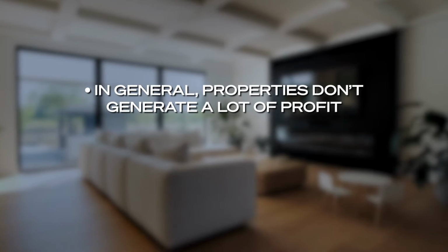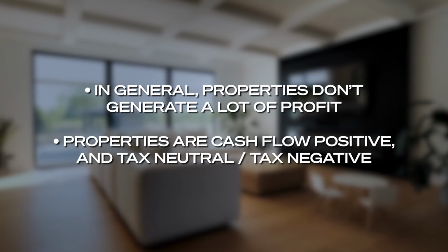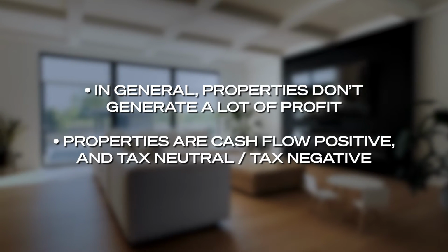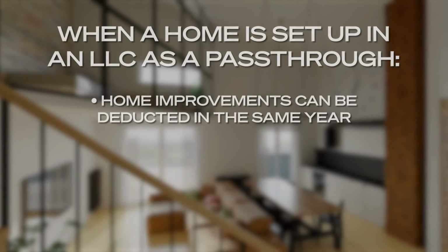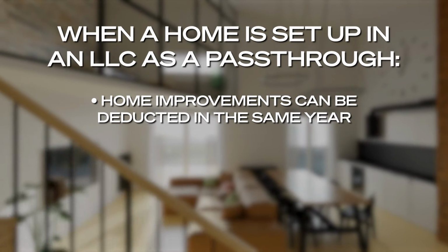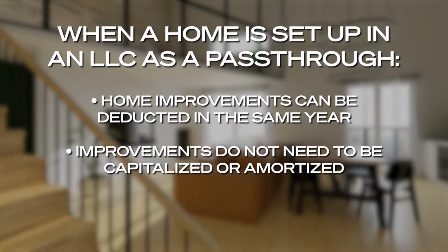But it's just simpler. But the truth is that properties in general, because you have a lot of non-cash expenses, they don't generate a lot of profit, right? They're cash flow positive and tax neutral or tax loss. Okay. So when you say they don't yield a lot of profit, you're talking about on the books in terms of tax profit. Correct. Taxable income is usually zero or a tax loss, because of depreciation and so on. Correct. And another thing to consider is, if you make improvements to the home, you can actually deduct those in the same year. You don't have to capitalize them or amortize them. That's if it's a pass-through.